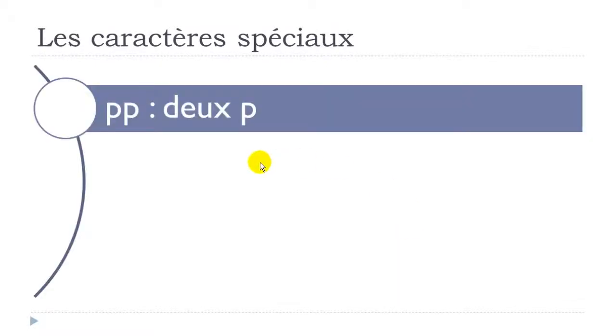And then it continues a little bit. So if you want to indicate that you've got a double letter, in that case it's P, you say deux, it's two in French, deux P. If it would be another letter, then you would say deux, and then the name of the letter, of course.